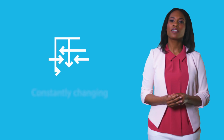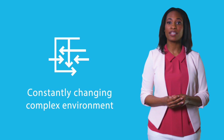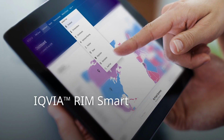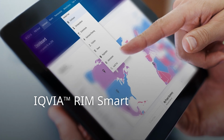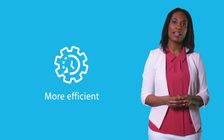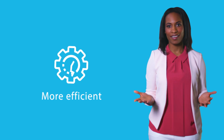We're hearing a lot about the challenges of staying ahead of the constantly changing and complex regulatory environment. We get it. So we built the IQVIA RIM Smart Global Regulatory Information Management System to make it simpler and more efficient to stay in compliance across the complete product lifecycle.